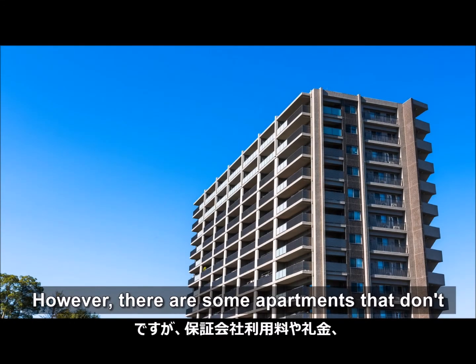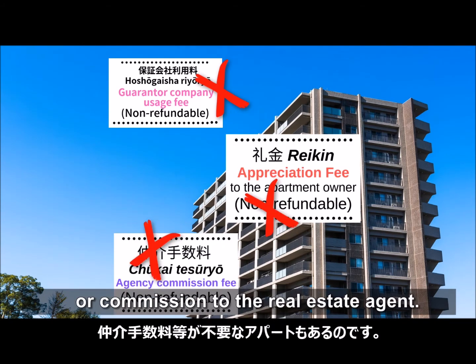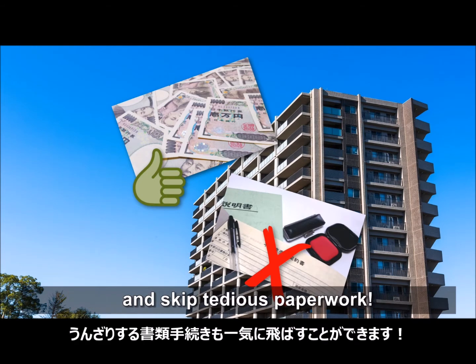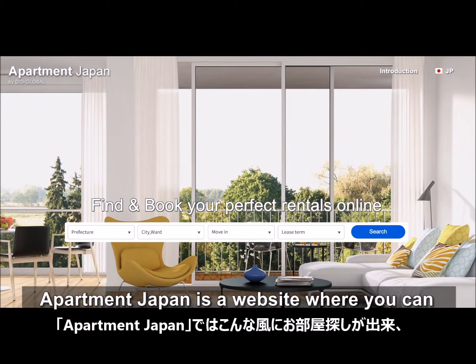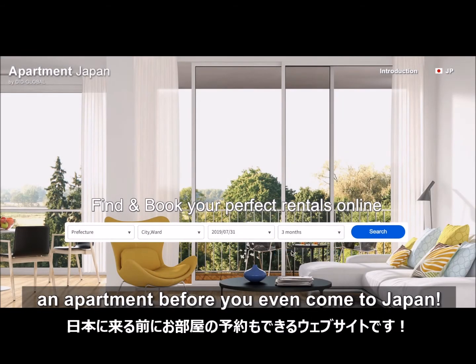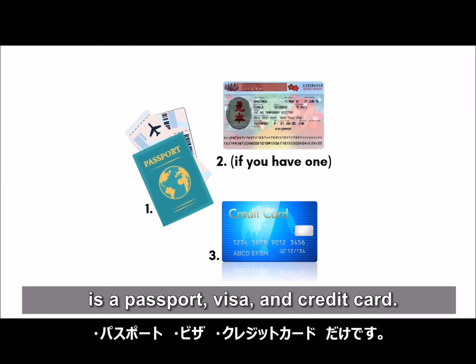However, there are some apartments that don't require you to pay a guarantor fee, appreciation money, or commission to the real estate agent. This allows you to save a lot of money and skip tedious paperwork. Apartment Japan is a website where you can search for places like these and actually book an apartment before you even come to Japan. To rent an apartment, all you need is a passport, visa, and credit card.